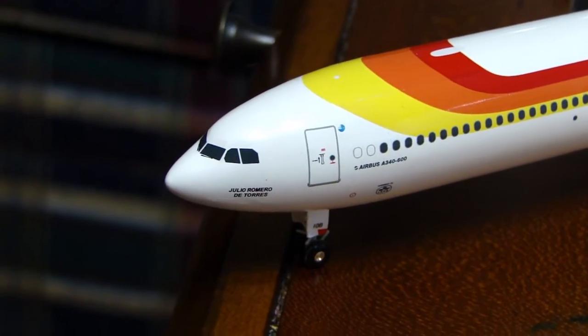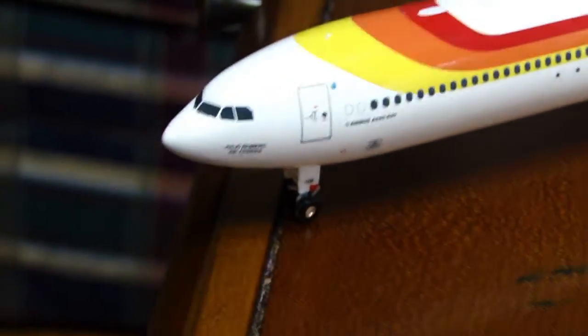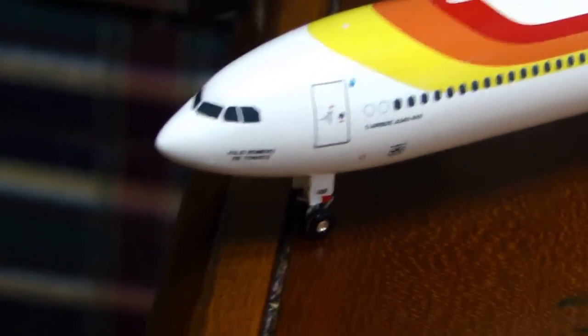It's an Airbus A340-600, the second longest commercial aircraft in the world. It recently got surpassed by the Boeing 747-8. So let's get right to it.